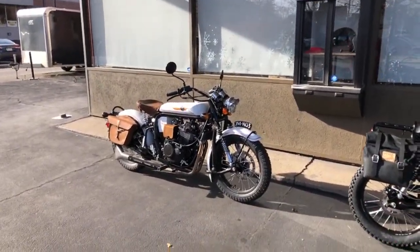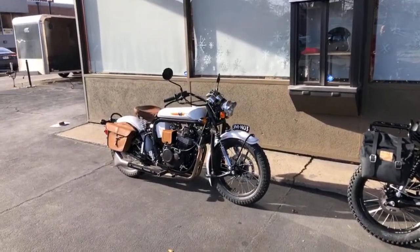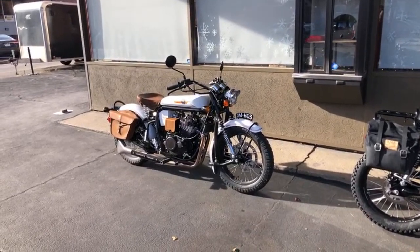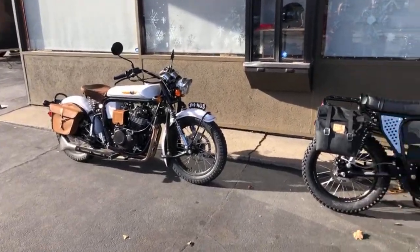Are they electric start? The 450 is only electric start, and the 250 is electric and kick. The 250 line, I tell people it's a great party trick. If you want to make an entrance or an exit, kick start is a great way to do it.